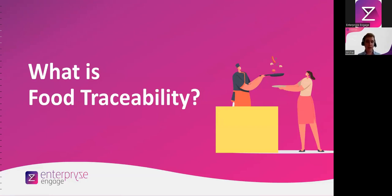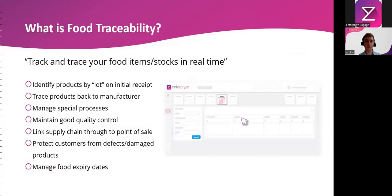So on to the actual meat of today's call, food traceability. We're going to be taking a look, first of all, at a little bit of information. So what is it? Today we're going to be looking at the ability to actually track and trace stocks that may be food items in real time. And especially when you're dealing with food items that can be perishable, that comes with some downsides, or things that are maybe a little bit more tricky to manage.